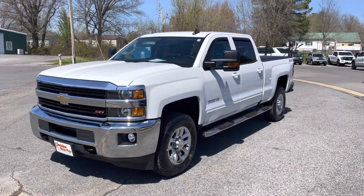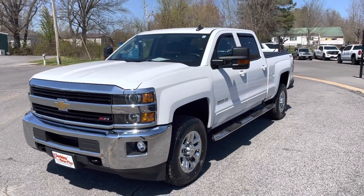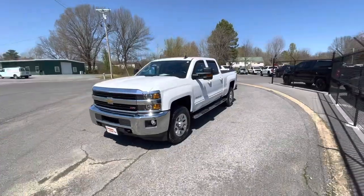Hey Norman, it's Logan Stout at Perkins Motorplex here in Mayfield, Kentucky. Here is that 16 Chevy 2500 gas burner truck.